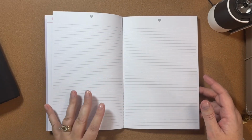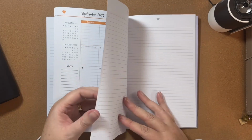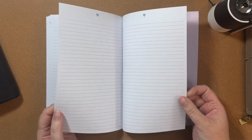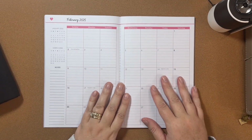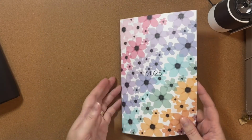So you get 2 notes pages in between each month, and then this goes for 12 months, all the way through December, and then you'll have an additional few notes pages at the end. So this has been working for me for content planning for the last few months, and I'm going to continue that into 2025.